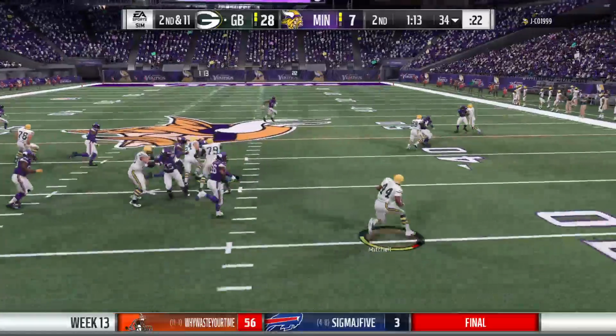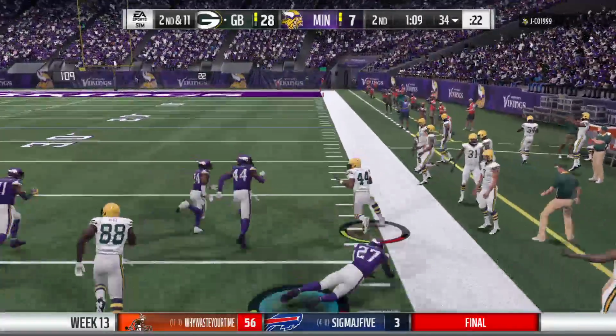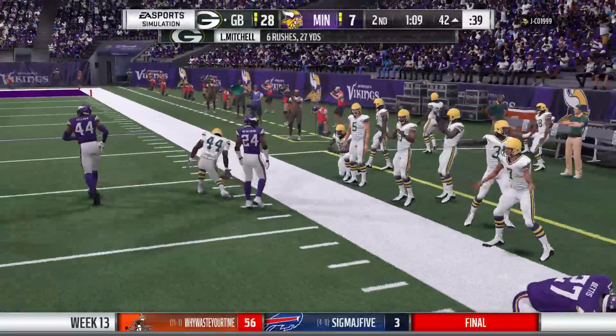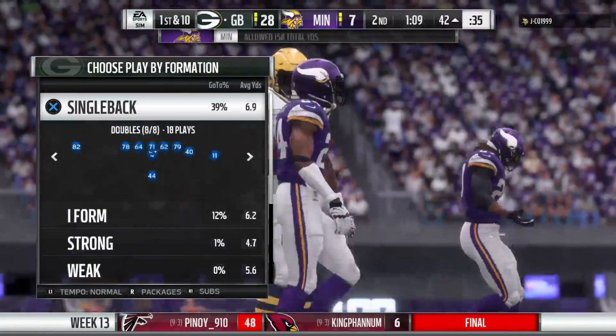On second down now, Mitchell. Oh, he's got some breathing room. And he'll be out of bounds just shy of the 40. Good yardage as he rumbles for 24 and a first.